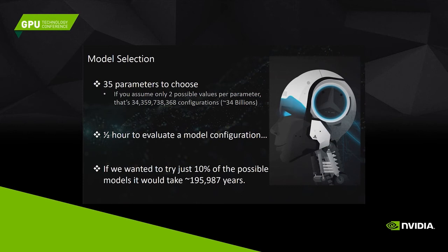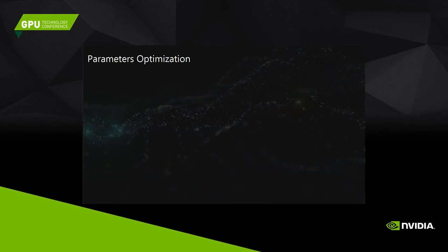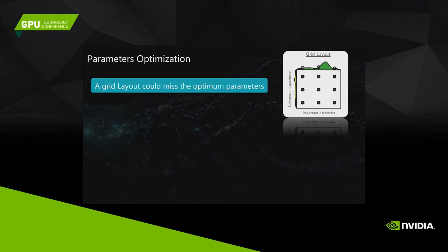So what do we do? We have to look for different ways to select those parameters. A grid layout is one of the famous ways of doing this. This is just an example in 2D space. Of course, we have multiple dimensions, but in just 2D space, you select parameters, you provide some values, and you evaluate those. You can see the green function and the yellow function on the sides; this is the performance that you get from those parameters.